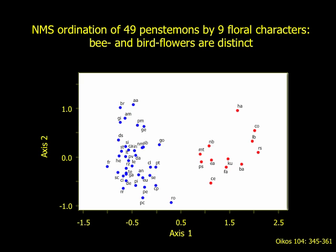And here's some data. We went out and measured the characters for 49 species of penstemons, these characters that have been implicated in pollination syndromes. Then you can run it through this ordination program, which is sort of like a distance measure, but it doesn't make a tree. It instead sees how to separate different species. You can see that you come out with two nice separate groups on the first axis of variation, the bird-pollinated species and the bee-pollinated species. So they're fairly distinct. This could be overstated. They're not absolutely distinct, but they're fairly distinct.